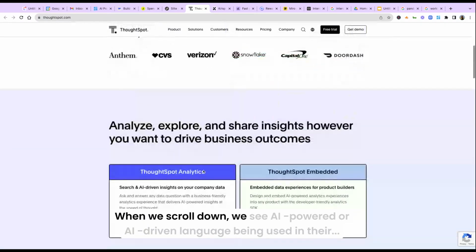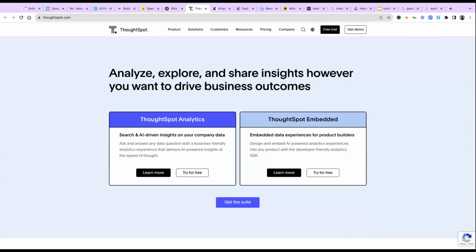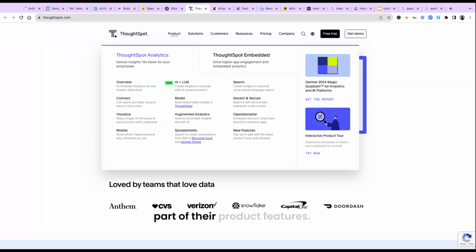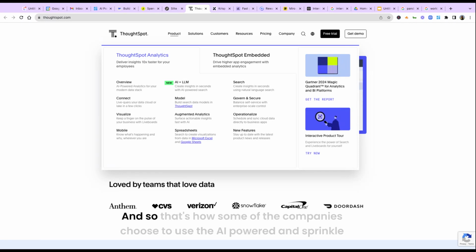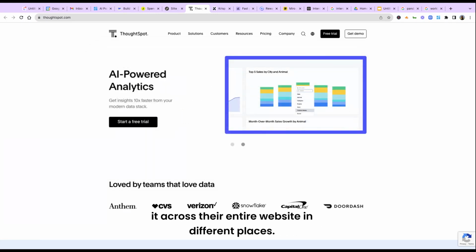When we scroll down, we see AI powered or AI driven language being used in their product and feature messaging as well. And when we go to their product drop down menu, we see that AI and LLM are also a part of their product features. And so that's how some of the companies choose to use the AI powered and sprinkle it across their entire website in different places.